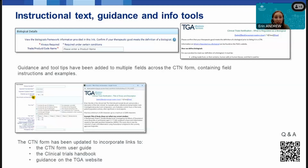We expect to see that through these changes and additional guidance, the number of pushbacks and processing time for CTNs will be reduced. These enhancements will also support the Good Clinical Practice inspection team by providing them more accurate and correct information. By having this information available to them, the GCP team will be better able to schedule inspections based on risk.